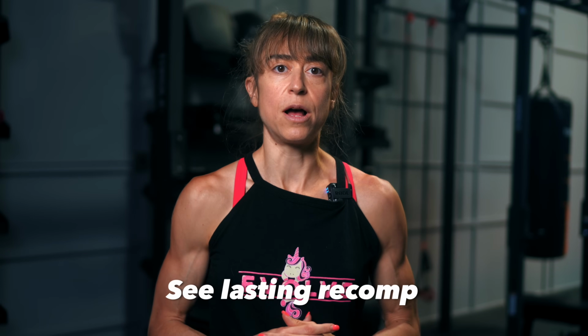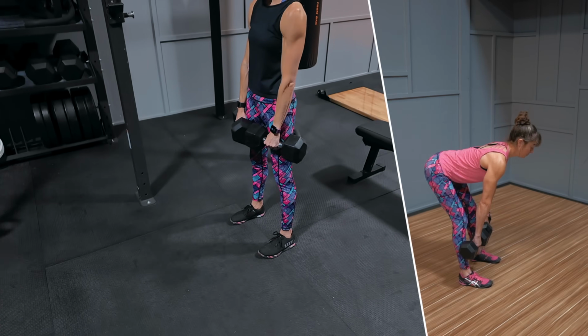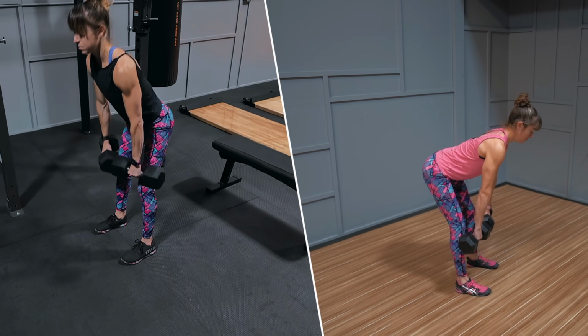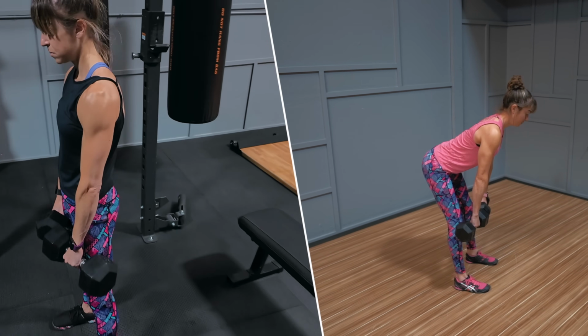That's why I wanted to share 5 tips to help you accelerate your fat loss results while preserving your lean muscle mass to help yourself avoid metabolic adaptations and see lasting recomp. And that starts with prioritizing strength work over cardio. But then it isn't enough to just focus on strength work. You want to be strategic and intentional, which is why these 5 tips can help.